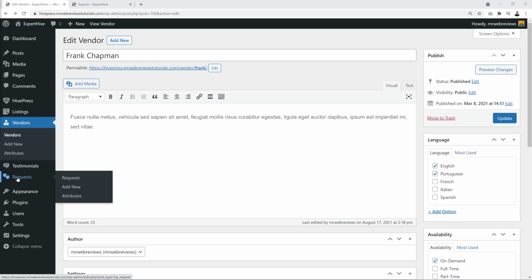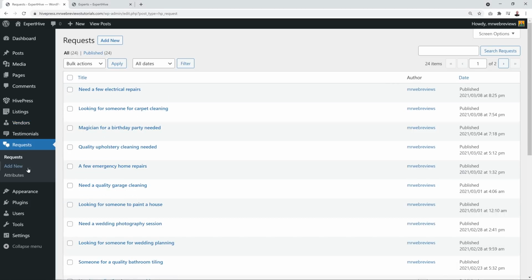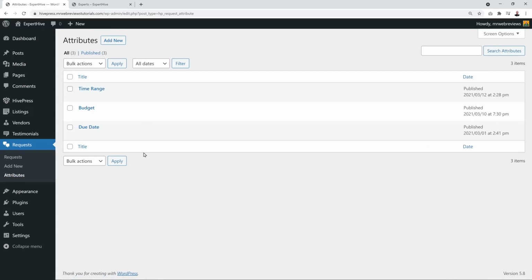So let's take care of our request first. So as you can see, if you click on request, you have all your requests here and you can set up different attributes as well. So let's click on attributes. And again, this is to help you to filter the content and narrow down the searches. So we have time range, budget, and due date.